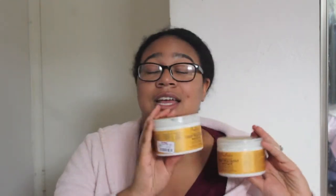Now I got some hair stuff from TJ Maxx, and I already used one of them, but I got two of the Shea Moisture Raw Shea Butter Deep Treatment Mask with Sea Kelp and Argan Oil. I'm not about to read the rest of it, but I got two of these because I did the math, and one of them is 50% off, so I basically paid the same price for one but got double the amount of product. How much was this? $7.99.